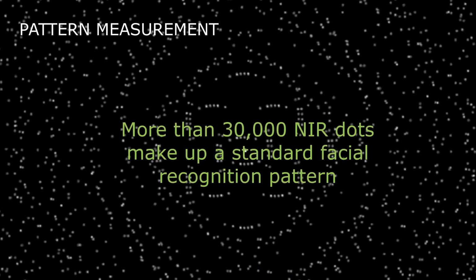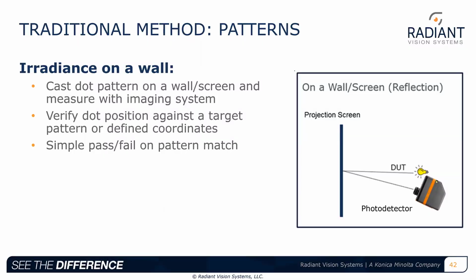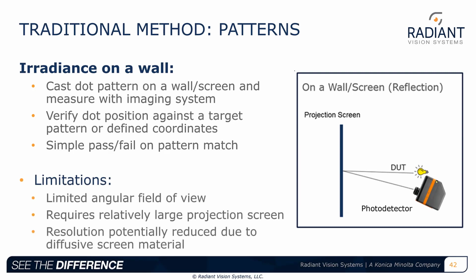Ensuring accuracy for these patterns could mean measuring, counting, and locating tens of thousands of points, which is common for applications like facial recognition. Traditional methods for pattern measurements utilize a wall or a screen. The pattern is cast onto the surface and a photodetector takes a measurement of what is reflected. The limitations of this method have everything to do with the fact that you're not really measuring the light source. Instead of direct radiant intensity of the measurement, the light from the source, you're now measuring the irradiance, which is the light on the wall.